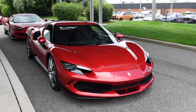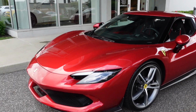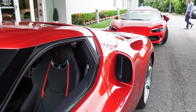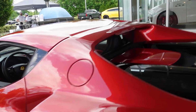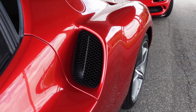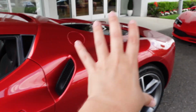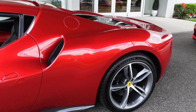So taking a look at the design of the 296, the first thing you notice is this visor-like windscreen and these beautiful buttresses. You've also got 250 LM inspired side vents. These are actually growing on me. I originally didn't like this whole portion of the car. It just didn't appeal to me. It didn't look beautiful, but it's slowly growing on me.